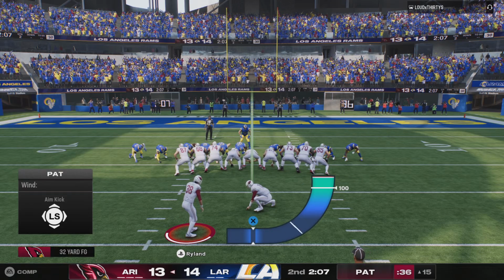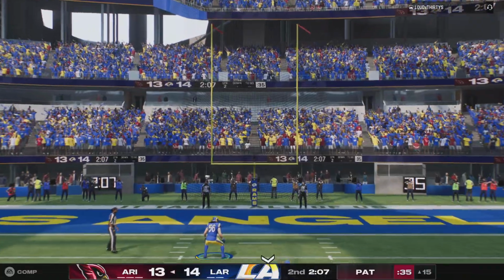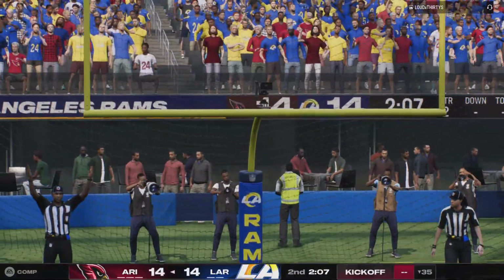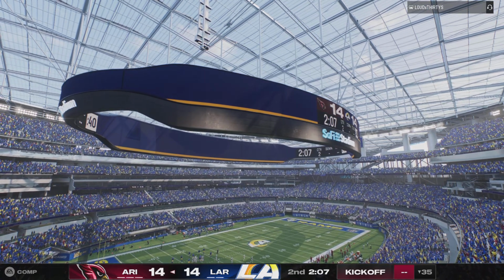Cardinals can tie it up in the second after cutting into the lead. Trey McBride, the touchdown. That one splits the uprights. And the Cardinals tie things up at 14.